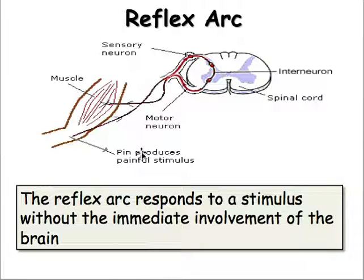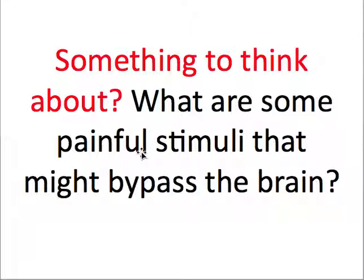You can think of it as a ball flying towards your face and you suddenly move. Or a vase starts falling off of the cabinet and you heroically go and catch it and you didn't even think about it. Or you bat a fly away from your face without even thinking about it. Those are reflex arcs, and they happen automatically. Your body just says, hey, this is imminent danger. I need to deal with this now. So I want you to think, what are some painful or potentially painful, scary situations where your body might bypass your brain?